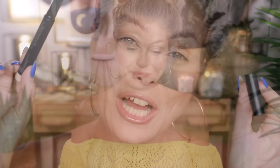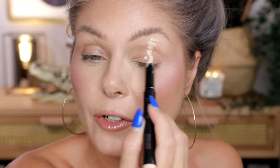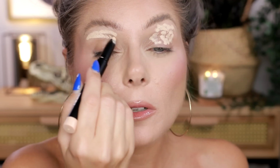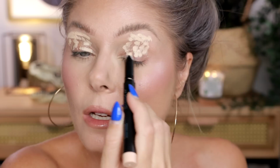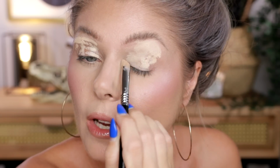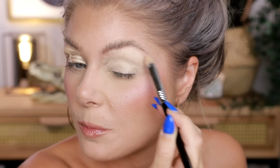That looks really nice. Okay, let's zoom in and let's do the first eye look. I'm gonna prime using my absolute favorite primer ever. This is the Sigma Primer Stick in Ignite. They also have other colors, but this one is a light with a warm undertone and that fits me. So that's what I'm using. And I feel like it's really easy to blend out. I don't know, blend it and just buff it a little bit.